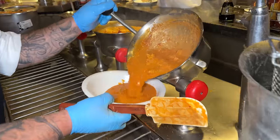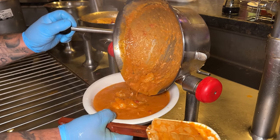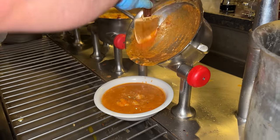I mean, I've had seafood stews before. I've had bouillabaisses. I never had a pan roast, but ain't nothing like I had here. There's a reason why people line up sometimes for 6 hours to eat this. And again, they're open 24 hours a day. There's a line 24 hours a day.